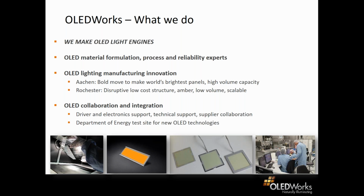But of course, we do not only produce OLEDs, we also take part in many collaborations around the world with regards to the OLED technology, and we support the integration of OLEDs in different ways with our electronics and technical support. And we are also a test site of the US Department of Energy for new OLED technologies.